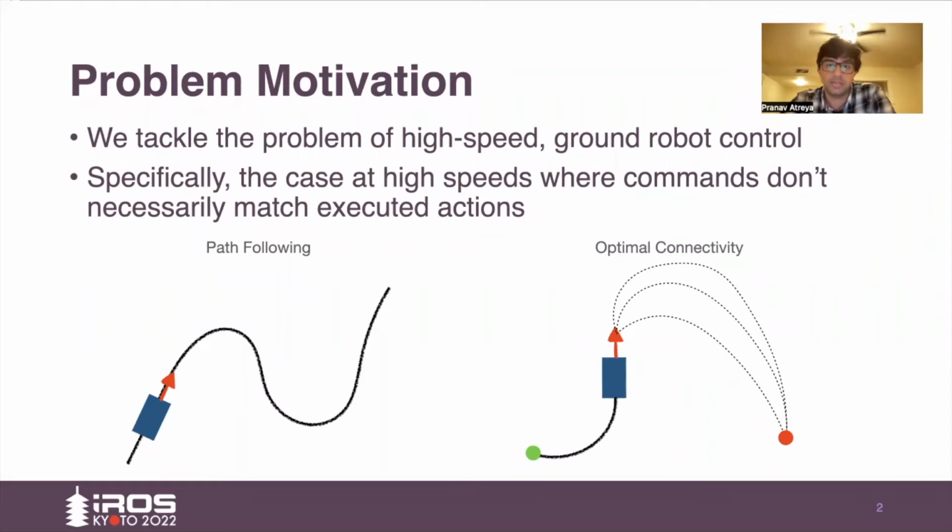This work tackles the problem of high-speed ground robot control. One example formulation of this problem, shown on the left, involves traversing a desired path at a certain speed or as fast as possible. This desired path can either be specified by a human or by a planning algorithm. Another common formulation is optimal connectivity, shown on the right. Here, the robot is tasked with reaching a goal in as little time as possible, and in doing so, it's free to choose the path.